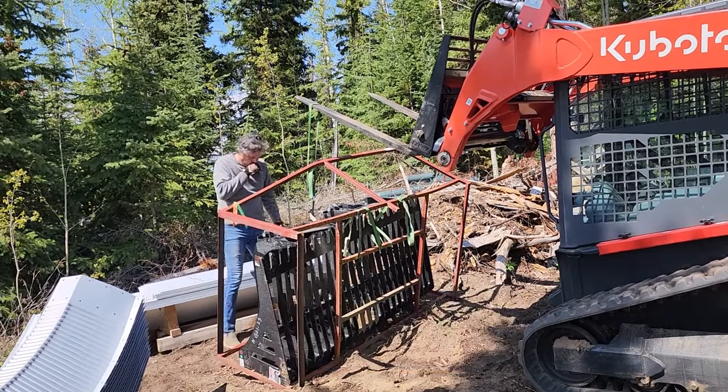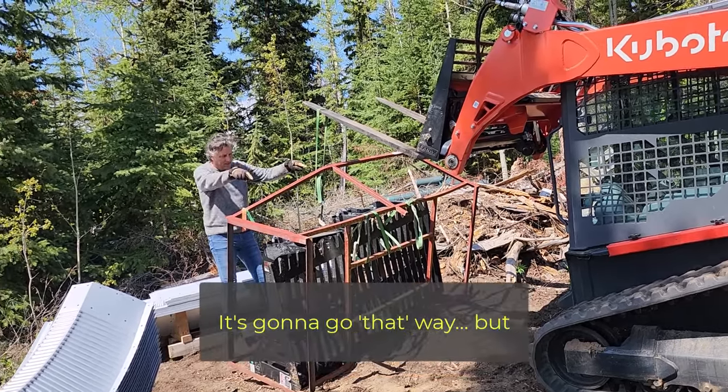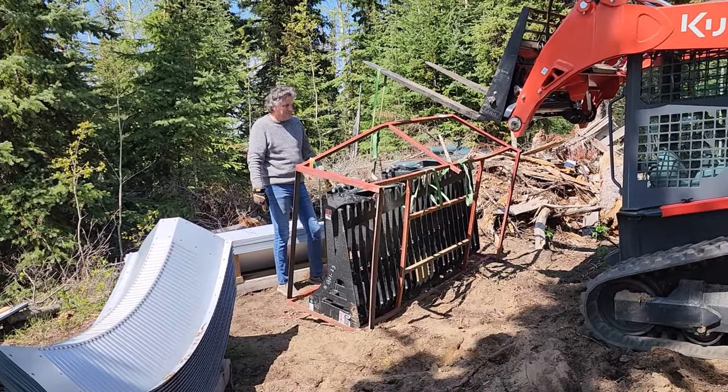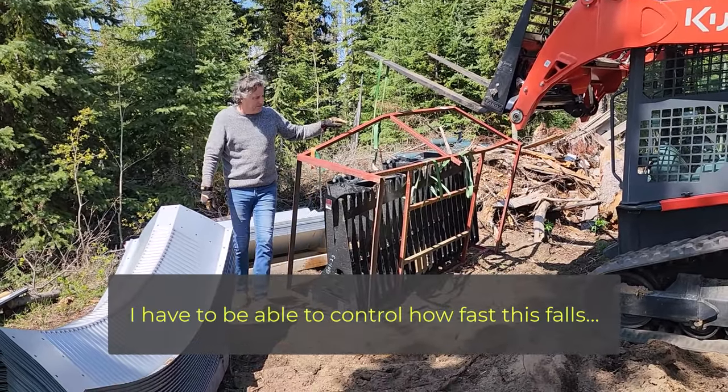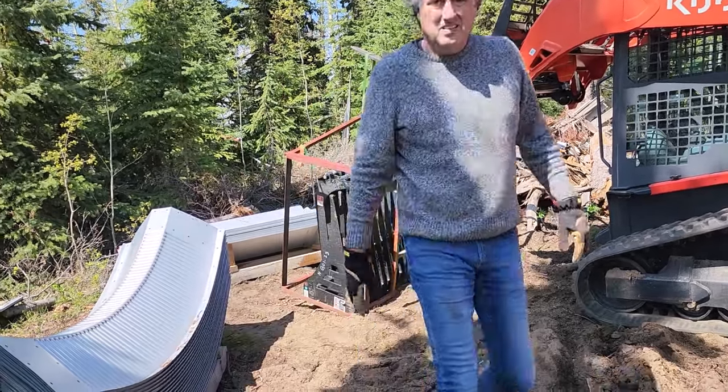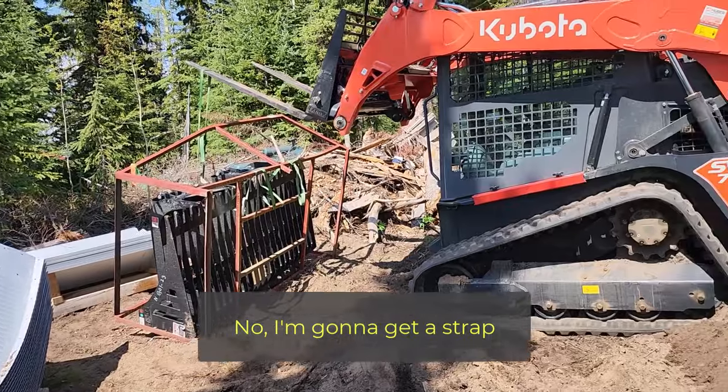You want to strap those closed or no? It's going to go that way. Yeah. But you're going to have to control how fast this falls. You might have to put a log in front. Well, I'm going to get a strap.